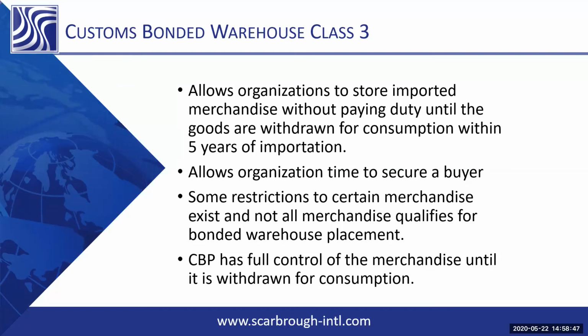The other benefit of a class 3 bonded warehouse, especially in today's market, is with those Section 301 tariffs that are slapped on Chinese goods, you're looking at up to 25% additional duty on imported product. So if you haven't secured a buyer yet, you can store those goods in a class 3 customs bonded warehouse. You don't have to pay the duty that's already placed on those goods. You don't have to pay the additional duty that's placed on those goods. You do have to pay the MPF and HMF taxes, which are minimal compared to those duties, until you secure that buyer.